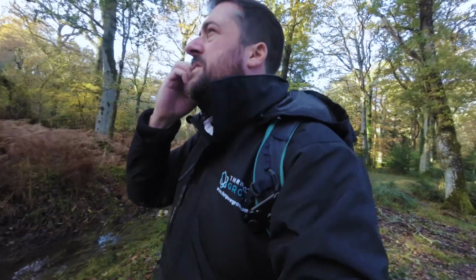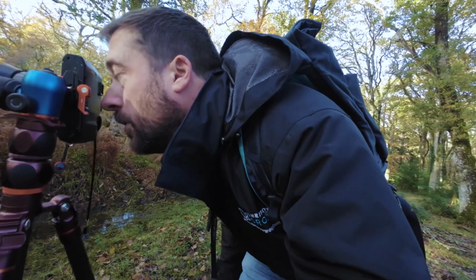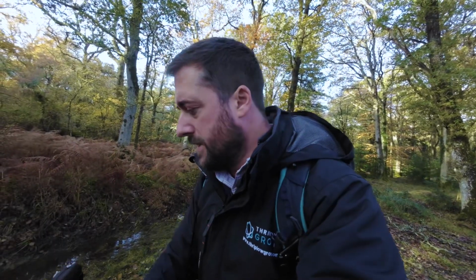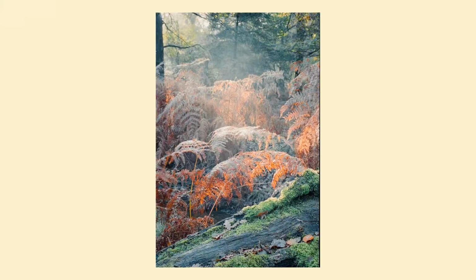Okay, well the sun is just sort of shining through. It's quite bright now. I'm going to have to move around again just to get out of the way of the sun, because otherwise I'm going to have problems. So I'm just going to have to recompose this and then take this again. So it'll be f11 and 1 second.